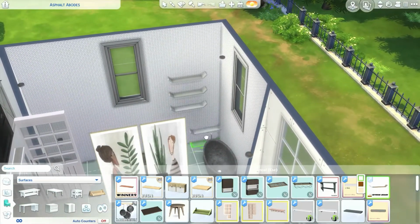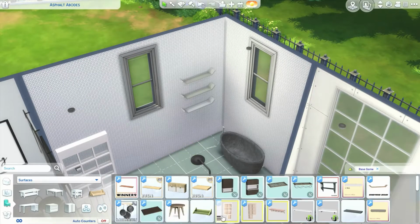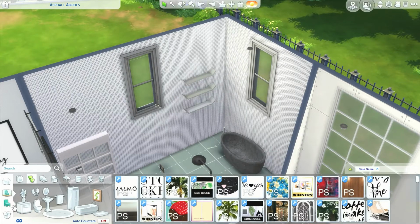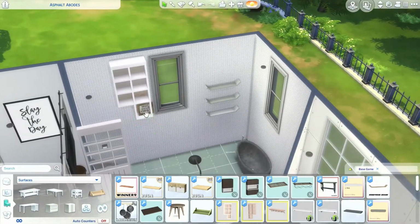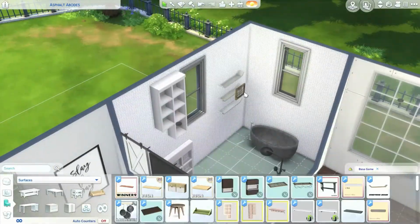I'm just going to add that one photo that I do have on the ground there. I really liked this idea of the shelving, but unfortunately I couldn't get that photo up there. I'm still learning, so I'm really trying to figure out different ways to do things. Maybe I did keep that shelving here. Maybe I did.